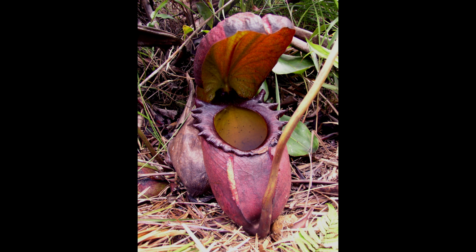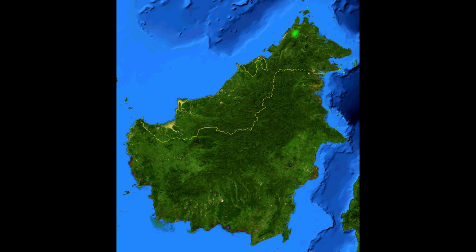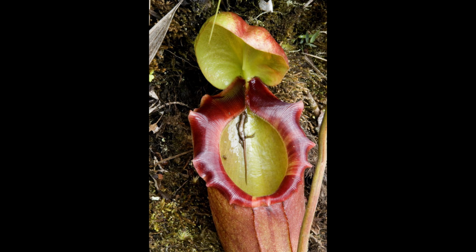2. Nepenthes rajah. Often considered the king of pitcher plants, Nepenthes rajah produces the largest pitchers in the world, capable of holding up to 3 liters of fluid. Native to Borneo, it grows in open, sunny habitats near mountain streams and ultramafic soils. Although it can trap small rodents and birds, its primary nutrient source comes from tree shrews.